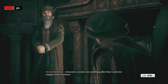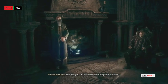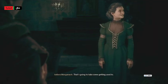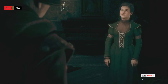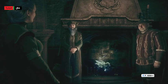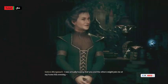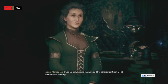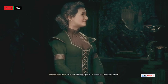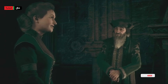Every year, a student sees something sillier than I could ever imagine in their tea leaves. Oh, Miss Morganach, welcome back to Hogwarts, Professor. That's going to take some getting used to. Professor Rickwood? I was so pleased to hear that you'd accepted the position of Defense Against the Dark Arts, Professor. Sit, Isadora. Tell us about your travels. I was actually hoping that you and the others might join me at my home this evening. There's much I'd like to share with you. That would be delightful. We shall let the others know. Very well. I shall see you then.